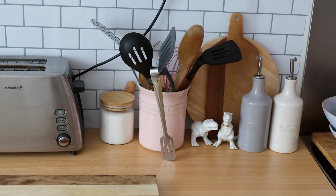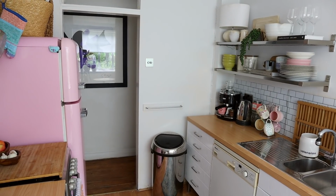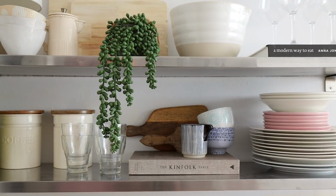So that's the kitchen. In all honesty, it could do with a complete refit. I think you could fit a lot of cabinetry in here and get rid of the table and chairs at the back. But I've done what I can with the tools that I have, so let's move on to the next room.